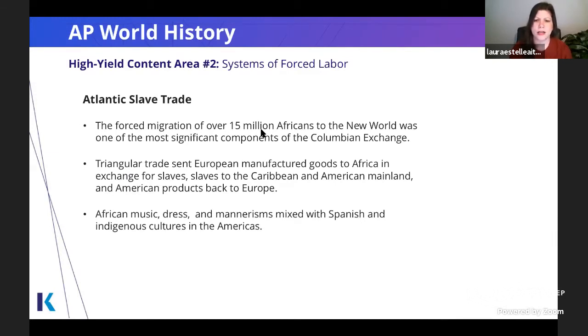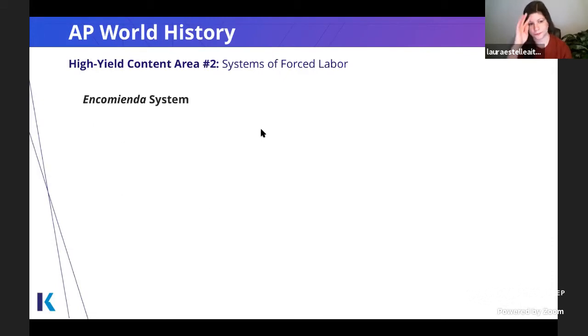This is often an area that students feel comfortable about because they've seen it not just within world history, but within US history as well. So bank on that. Know your areas of strength and use those for your FRQs. So start to check in with yourself and decide, okay, what do I know a lot about? And how can I make that into an FRQ answer?